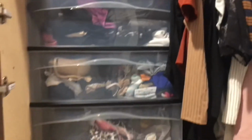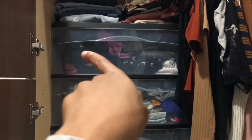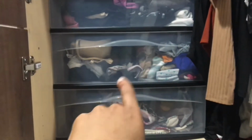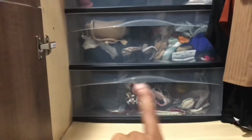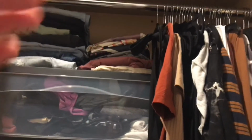Here is what is for now the final product of my closet. I kind of have my exercise stuff right there, and then I have my bras, socks and undies in here, and then I have my bikinis in here, and I have the bottoms that I reach for the most right here, as well as the t-shirts that I reach for the most right here.